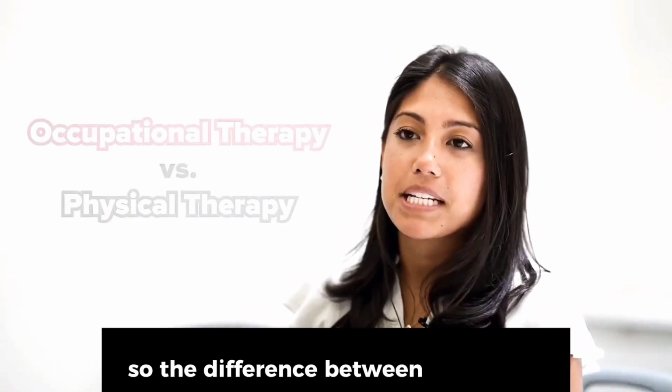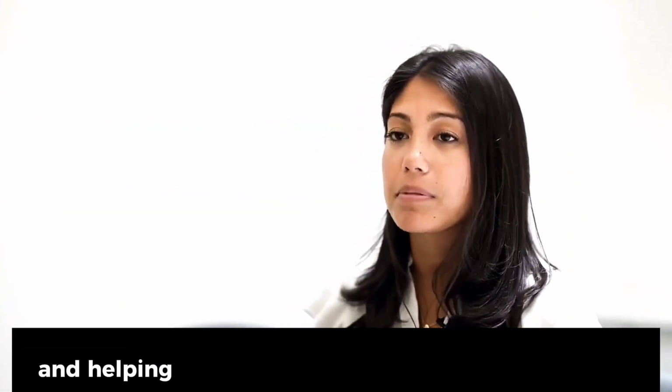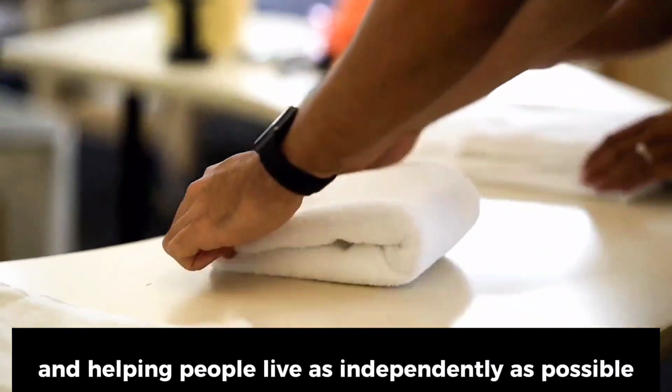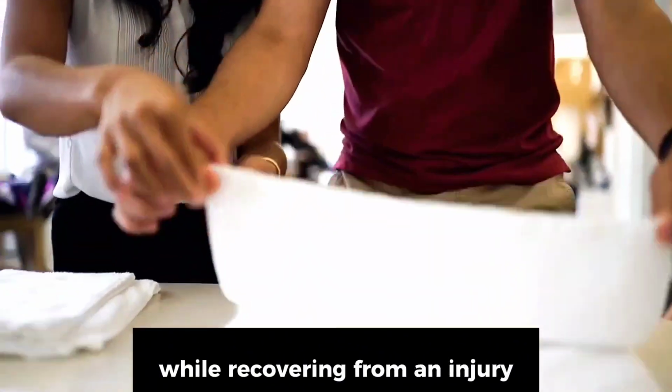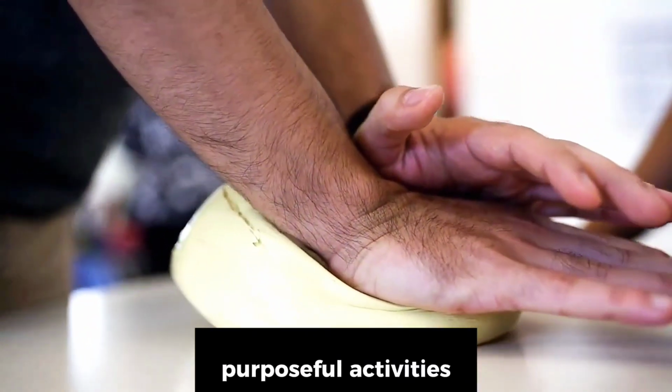So the difference between PT and OT is that OT is focusing on function and helping people live as independently as possible while recovering from an injury, an illness, or disability. The approach is more holistic. We're promoting meaningful, purposeful activities.